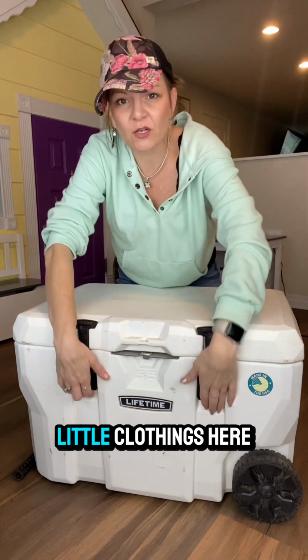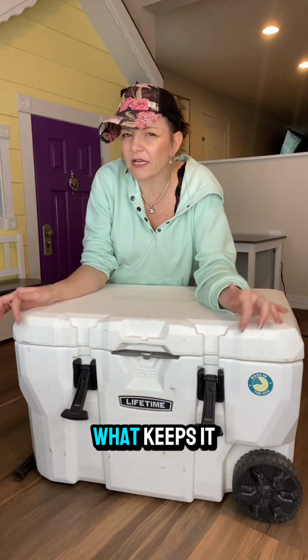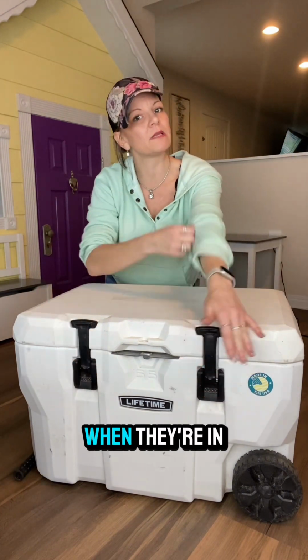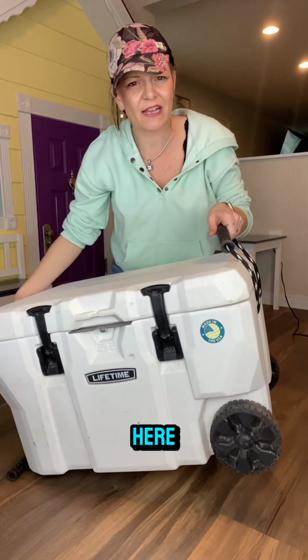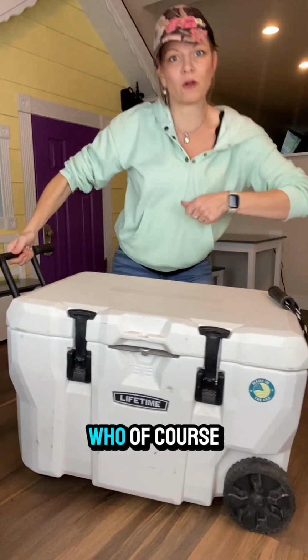It's got these rubber little claw things here, so it creates this seal. To be honest, the seal is what keeps it cold so long. If you can get your children to seal those up when they're in and out of it, this thing will last your food for days. Rope handles right here. It's got the wheels, it's got the light. I mean, this is the cooler of coolers.